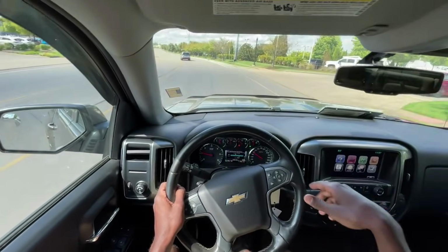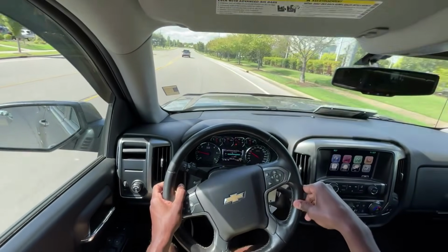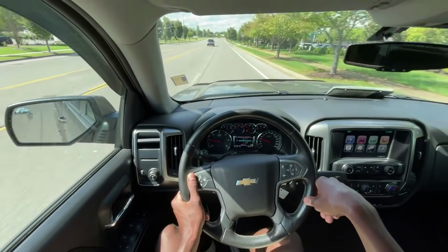So all that being said, this will bring me to the end of my review of this 2015 Chevy Silverado 1500 LT.